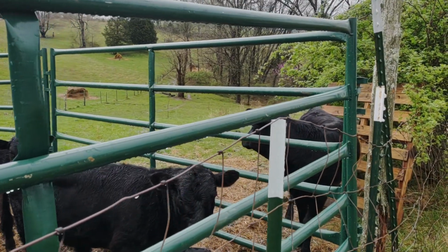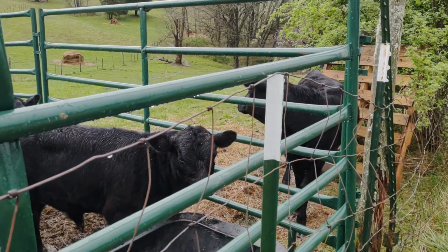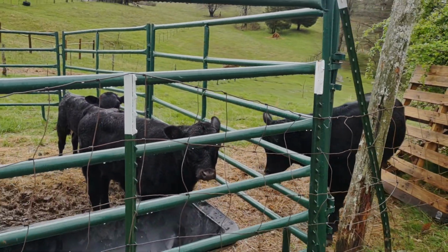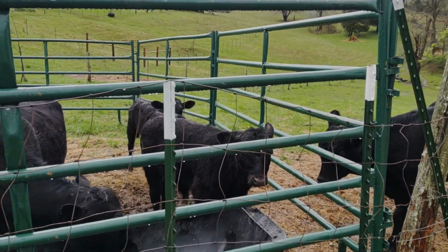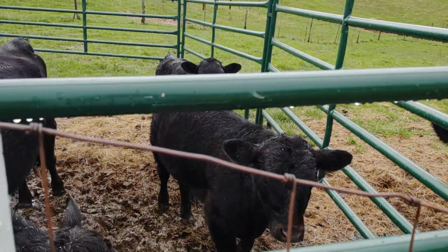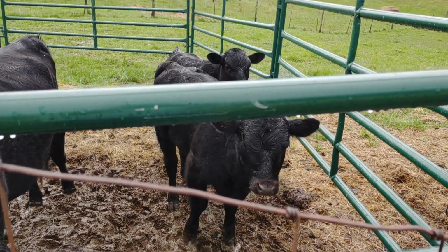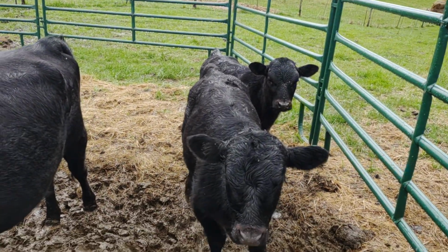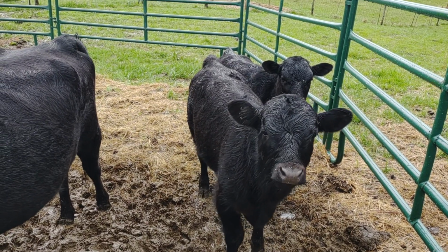This is Juby, our new cow. She hasn't quite learned the routine of coming into the corral, so she'll get the hang of it. And then this little guy is our bull. His name is Porter. Lynn named him Porterhouse, but we're not going to be eating him. It's not the plan anyway.